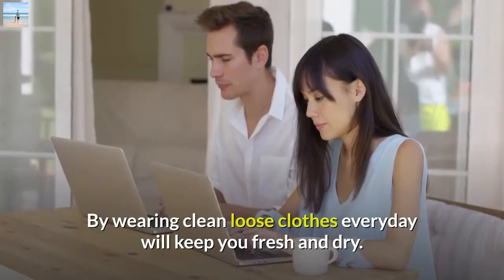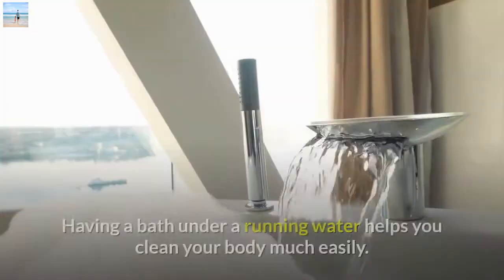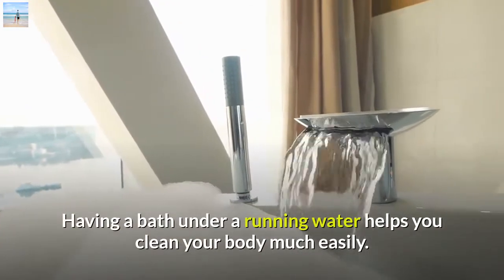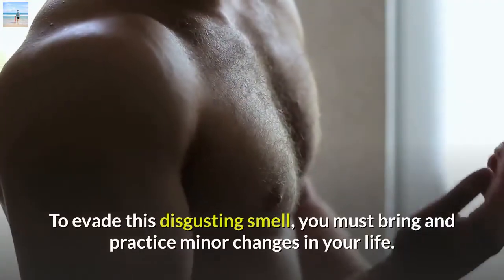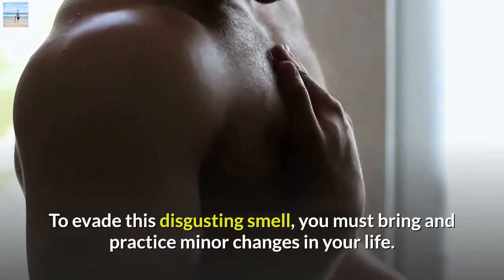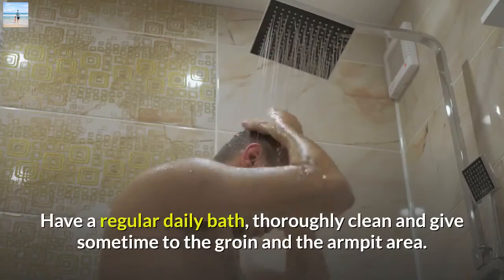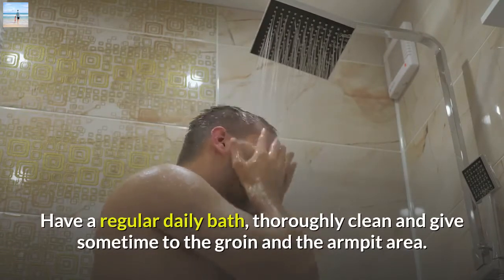Wearing clean, loose clothes every day will keep you fresh and dry. Having a bath under running water helps you clean your body much more easily. To evade this disgusting smell, you must bring in and practice minor changes in your life. Have a regular daily bath, clean thoroughly, and give some time to the groin and the armpit area.